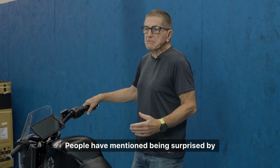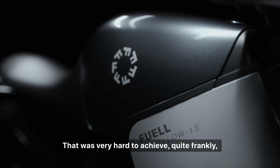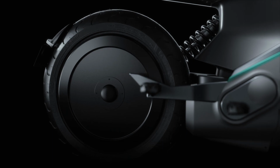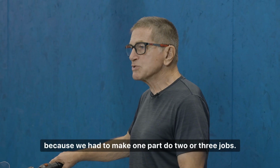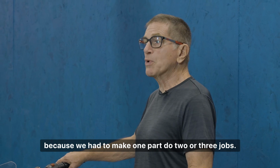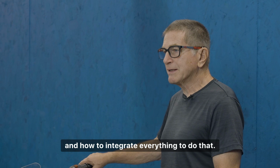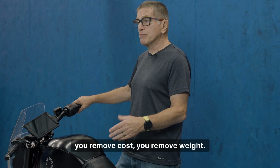People have mentioned being surprised by the price point on this vehicle. That was very hard to achieve, quite frankly. It took a lot of innovation, a lot of things we filed patents on in order to do that, because we had to make one part do 2 or 3 jobs. That took a huge amount of engineering thought on how to integrate everything, because as you remove parts, you remove cost, you remove weight.